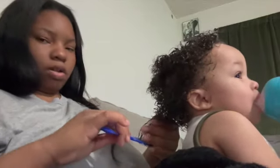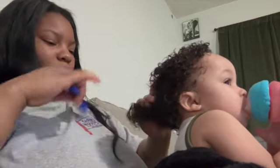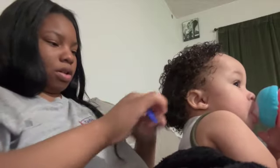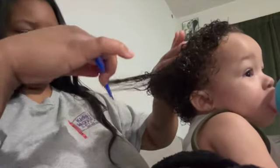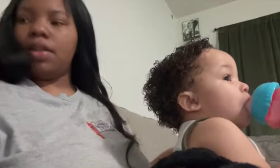His hair is pretty long. As you can see, it's pretty long. It's just curly. He has super curly hair. But I got most of the knots out of it, I guess. And then we have his hair. He has curly, curly hair, but this is the back of it. Really curly.